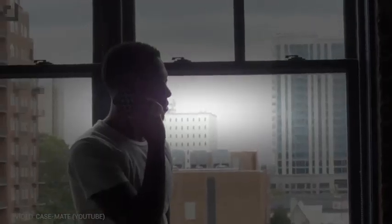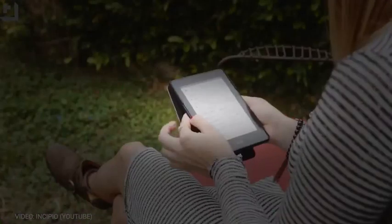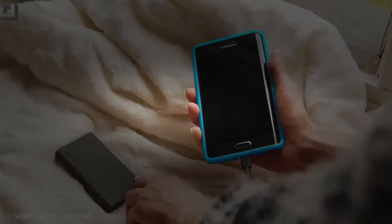Now, these cases and screen protectors range from $15 to $60, and you can also check out Casemate. They offer a bunch of iPhone cases and some other Android devices, and so does Incipio. They're relatively well-made cases and offer some of the best protection in the market. Now, cases typically aren't very expensive, so price shouldn't be much of an issue, especially if you're on a budget.